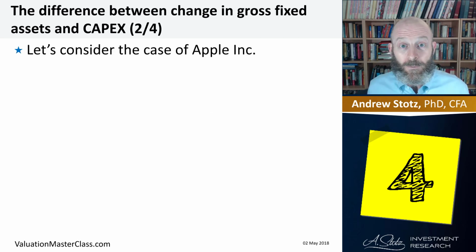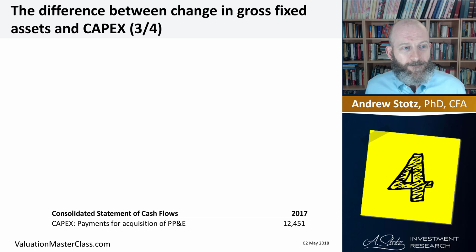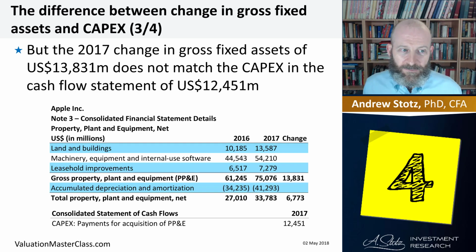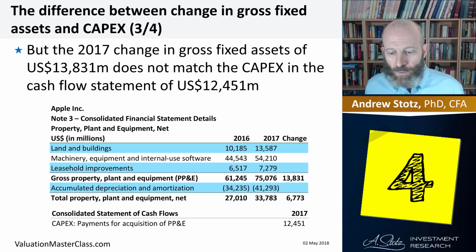So let's consider the case of Apple. Hey, since I got an Apple phone, why not? Now, in 2017, the change in gross fixed assets was $13,831 million. So we can see that difference by looking at the financial statements of Apple. The 2017 change in gross fixed assets does not match the Capex item in the cash flow statement, which is 12,451. It's close, but there are many complicated reasons why. And in fact, accounting is so boring sometimes that I won't go into all that in this slide.